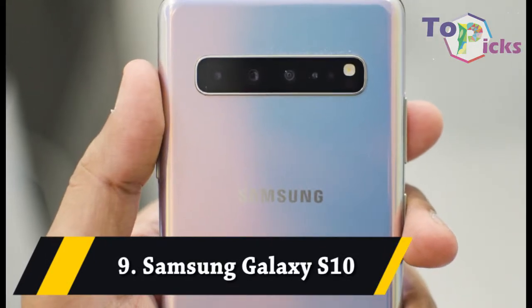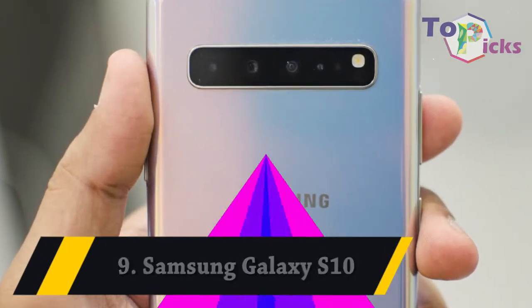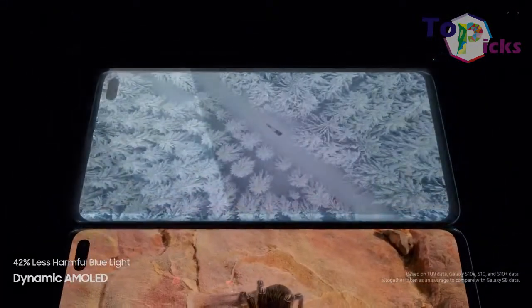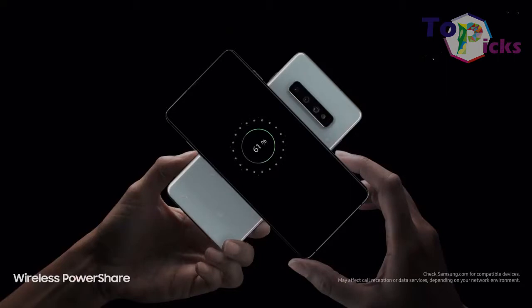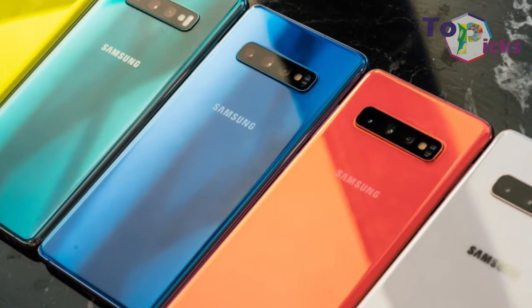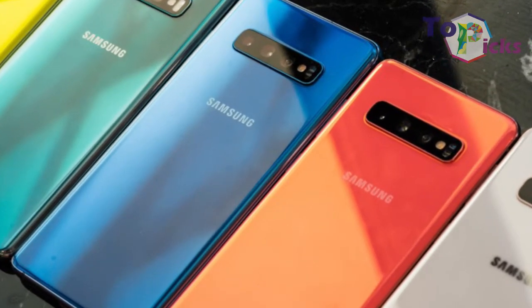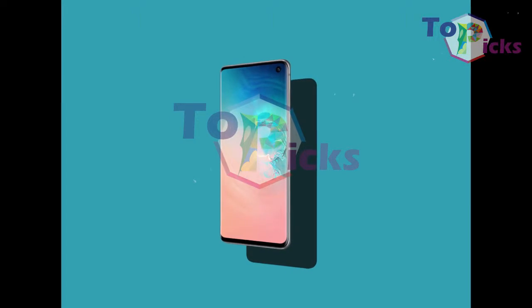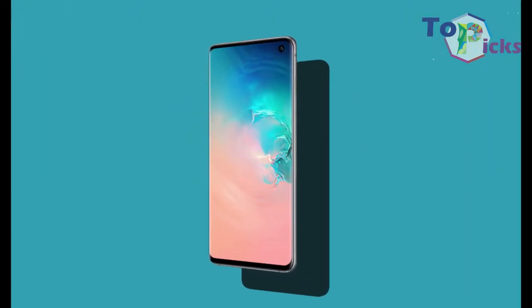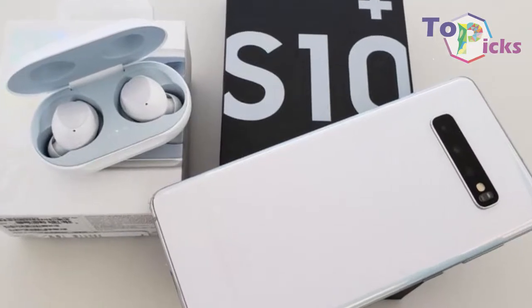9. Samsung Galaxy S10. This S10 is an affordable phone with all the smartphone features and software you can think of. Sadly, this S10 is overshadowed by its siblings that attract many people in the smartphone market. Despite being sold at an affordable price, this S10 can compete with its latest siblings in terms of daily performance.